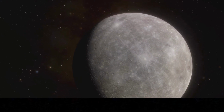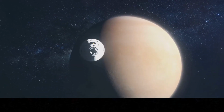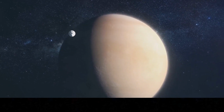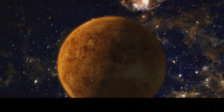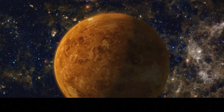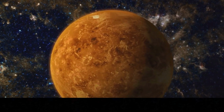Next up is Venus, often called Earth's twin due to its similar size. But that's where the similarities end. Venus is shrouded in a thick, toxic atmosphere, composed mainly of carbon dioxide, with clouds of sulfuric acid. This greenhouse effect makes Venus the hottest planet in our solar system, even hotter than Mercury.